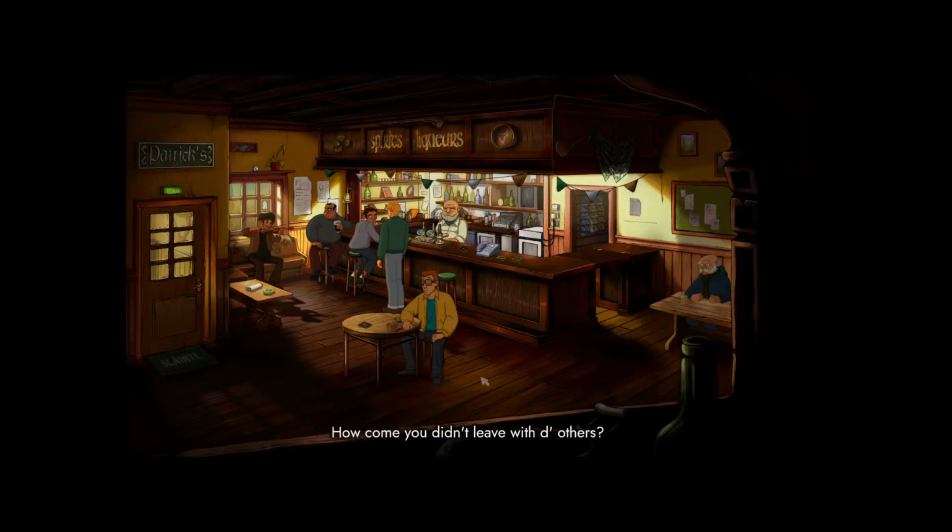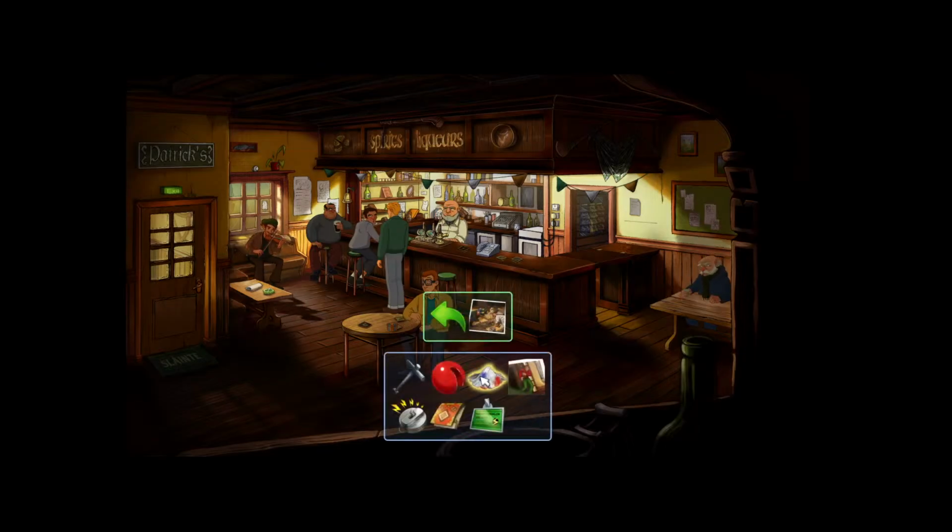How come you didn't leave with the others? I didn't know they'd gone. Oh, yes. Packed their spades and shovels and away they went. Seems I missed all the excitement. What excitement? Professor Peagram's discovery. Haven't you heard? No.